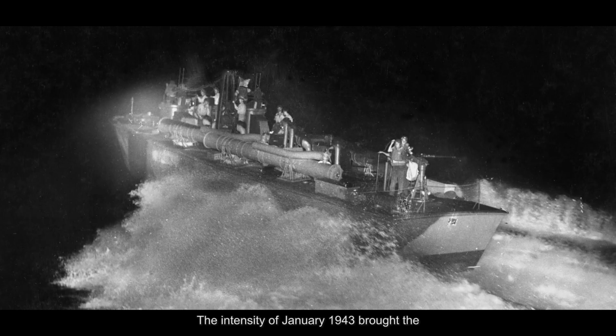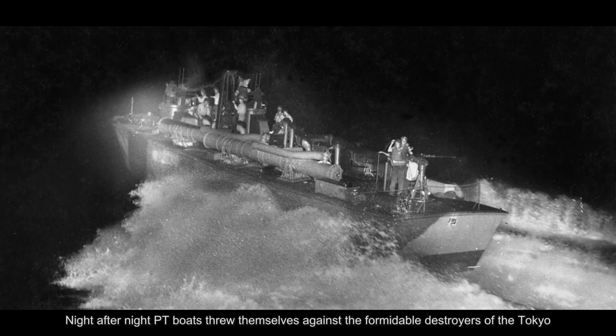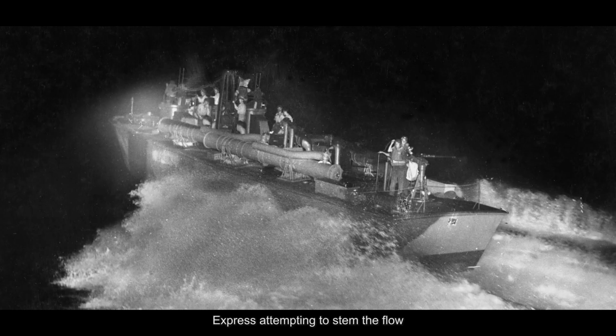The intensity of January 1943 brought the PT flotilla into a gauntlet of engagements, the cost measured in boats lost and men sacrificed. Night after night, PT boats threw themselves against the formidable destroyers of the Tokyo Express, attempting to stem the flow of Japanese reinforcements or harass their evacuation efforts.